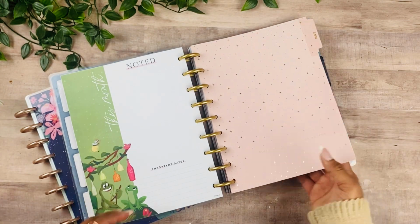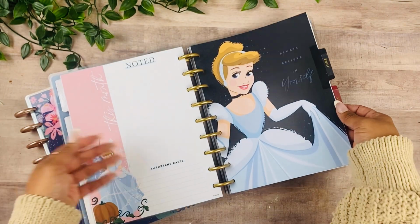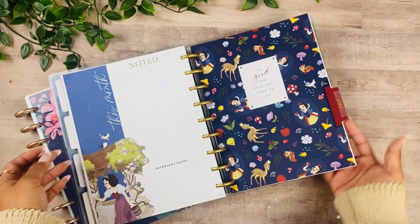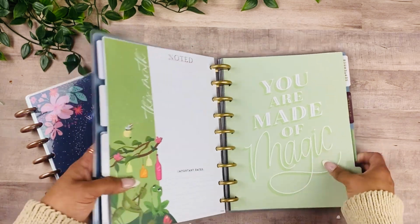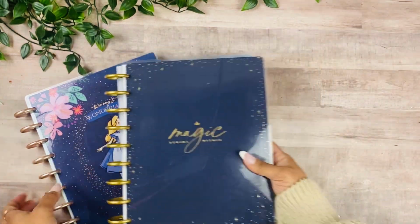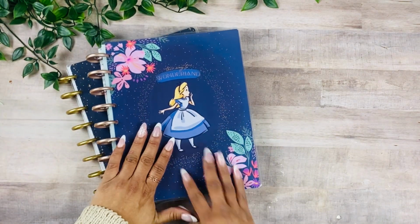We actually just came back from Disney, so I think it would be really pretty to put some Disney pictures here as well. And so yeah, those are the planners that I am going to be using this year. These are mainly going to be my creative memory planners.